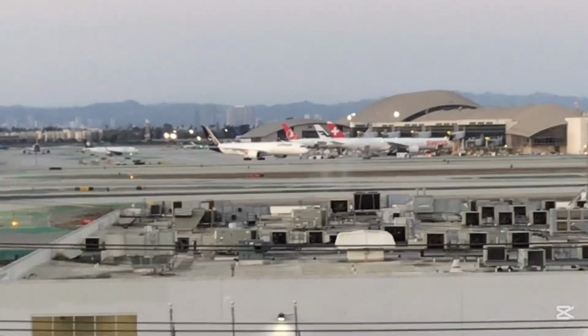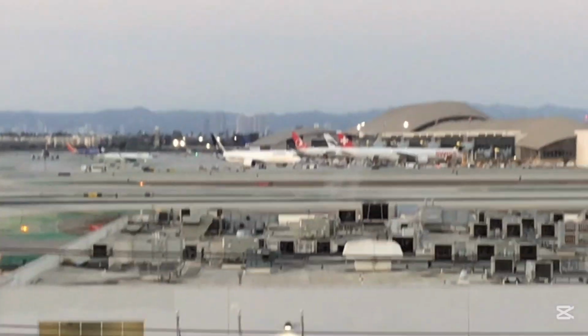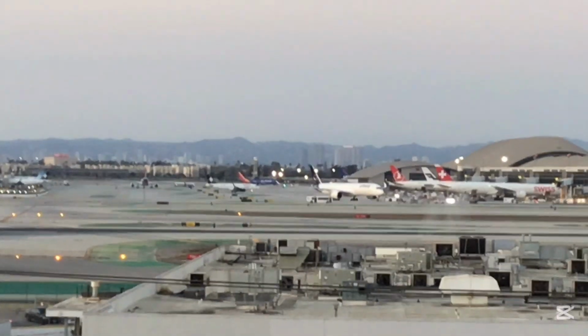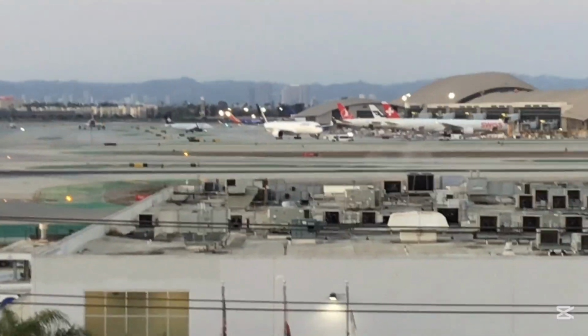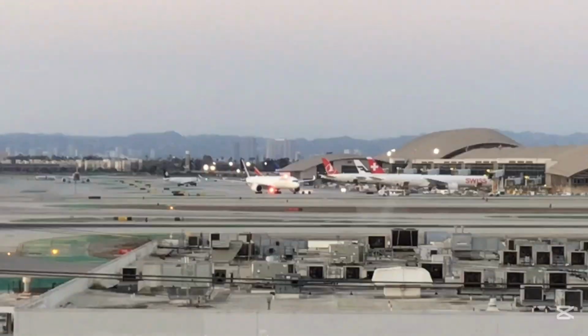Oh yeah, and there's the Qantas A330. And we have a Lufthansa. I'm sorry that the video quality is crap. Terrible. Bad. A word that describes bad. But that's the video quality, and I'm very sorry guys. But we actually have a Lufthansa A350 pushing back now.